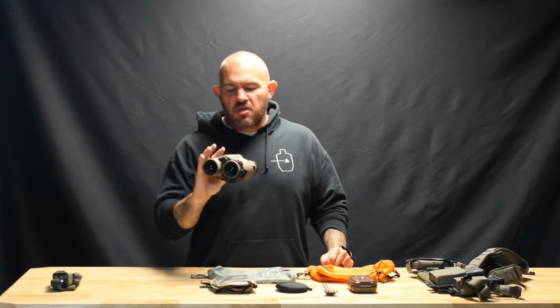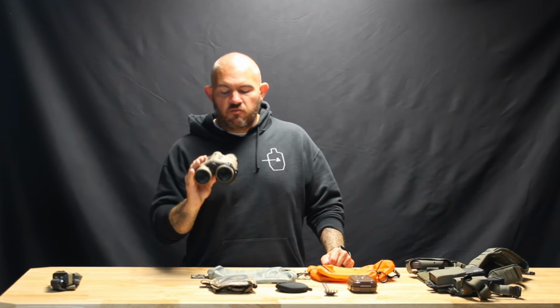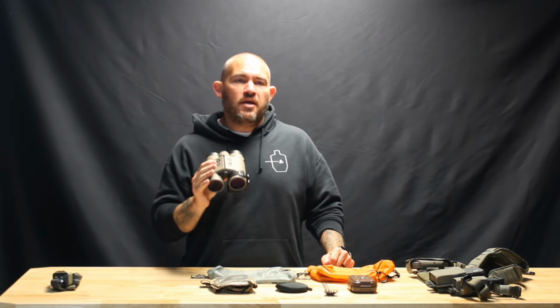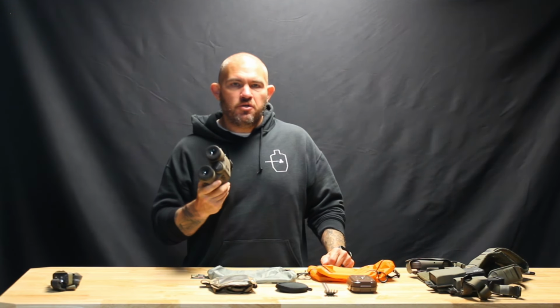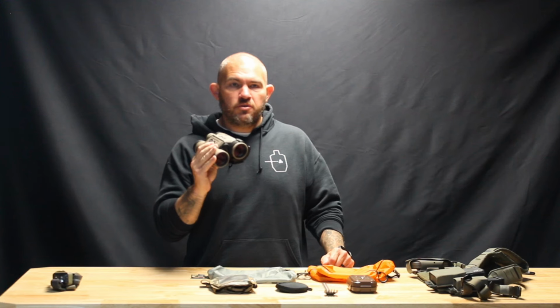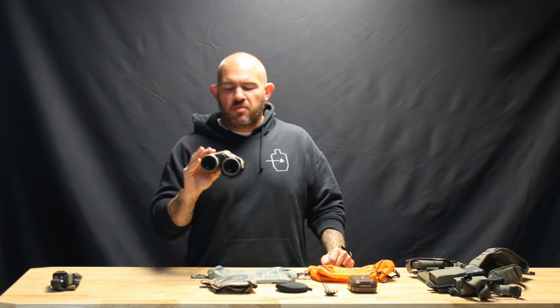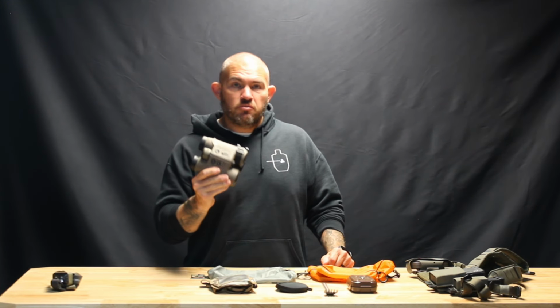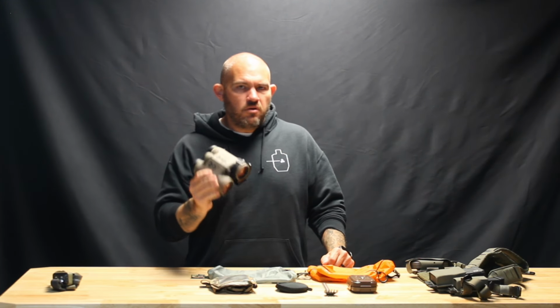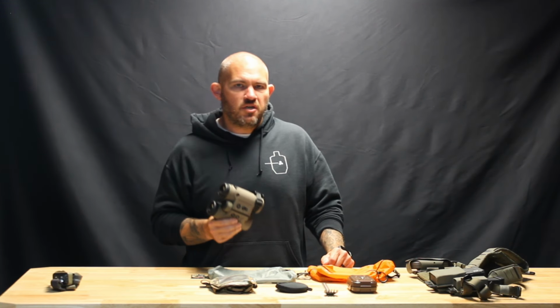So we've been using the SIG Kilo 10K Gen 2s. These things work really well. The heads-up display in them is awesome. I really like that you can adjust the aiming point to the reticle in here, so that way you get it spot on. And the dope that displays is really good. It's always pretty much spot on. So these things are really awesome. They're a little heavy, not gonna lie. They're a little on the heavier side for a set of binos.